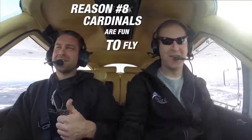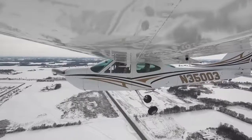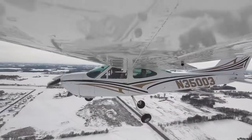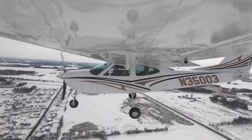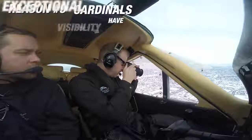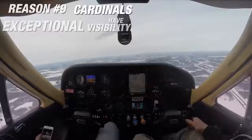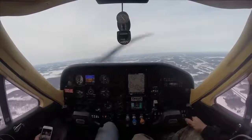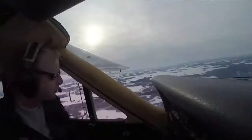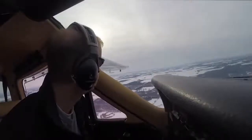Cardinals are fun. They achieve that balance between stability and sportiness that designers hope for. Cardinals have exceptional visibility. Tradition says you can't see down in a low wing or up in a high wing, but Cessna cleverly put the Cardinal wing far enough back, or the seat far enough forward, that by leaning forward a little, you can look straight up.